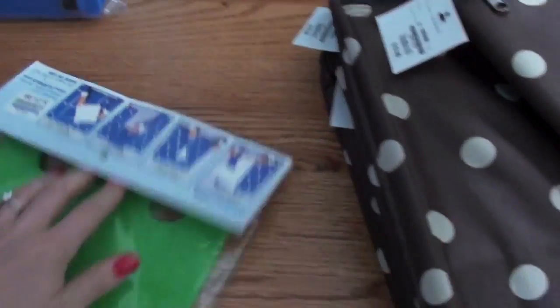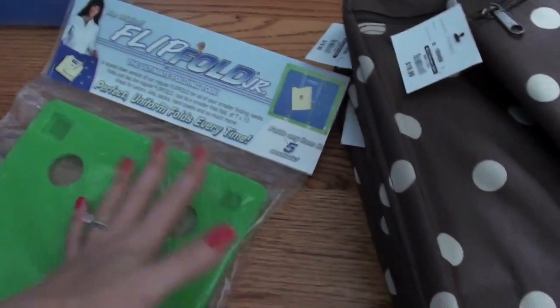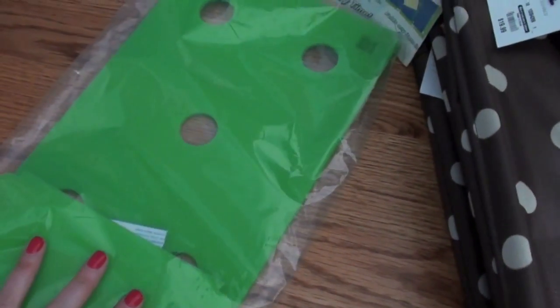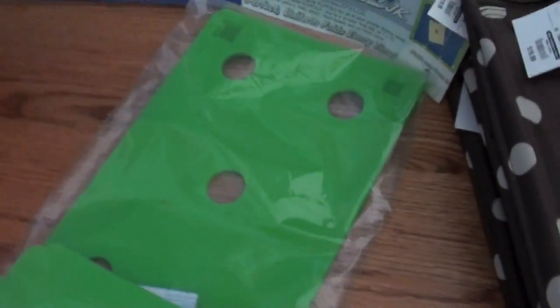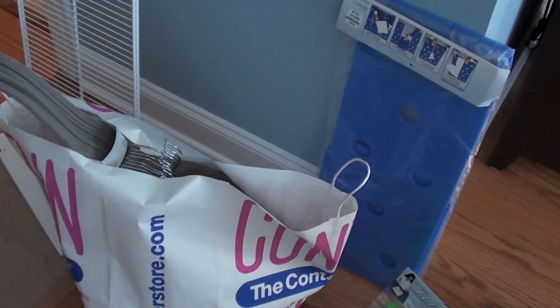And then these are the extraneous things I bought. These things called Flip and Fold, and it is the ultimate folding tool. And I know how to fold things, and I'm a pretty neat folder, but I thought for putting my sweaters especially in there, it might be nice, and also just to try it out. So I'll probably open the normal sized one and see if I like it. But those are my goodies. I'm going to try to finish up, and then I'll show you the final result.